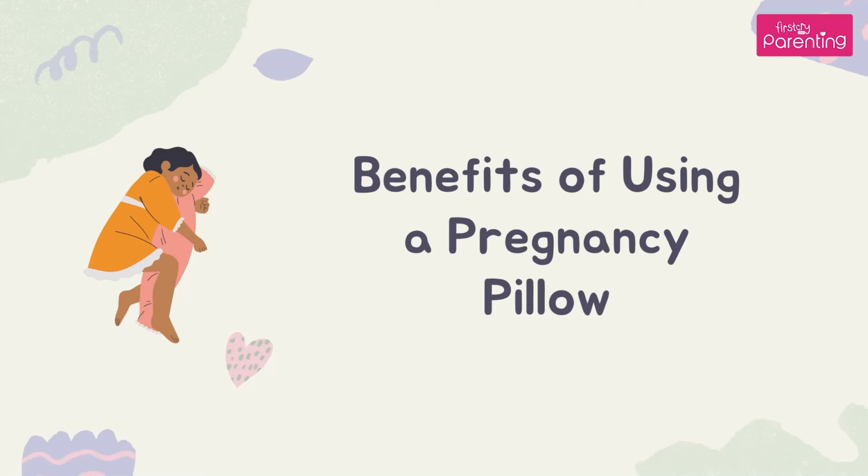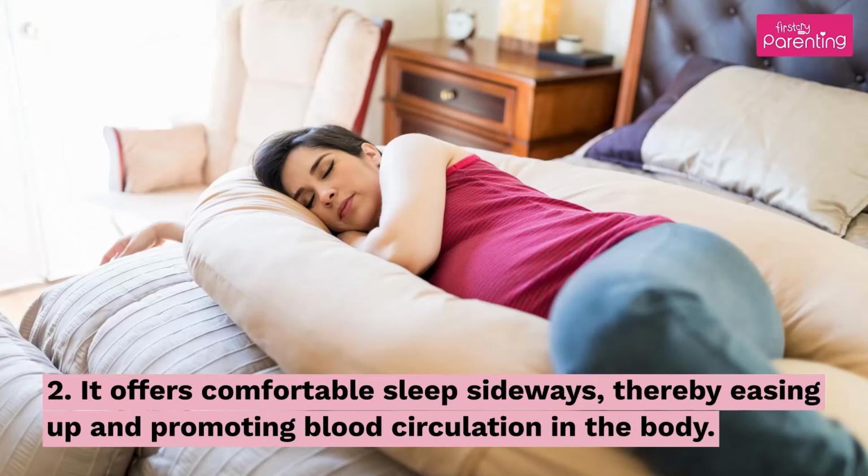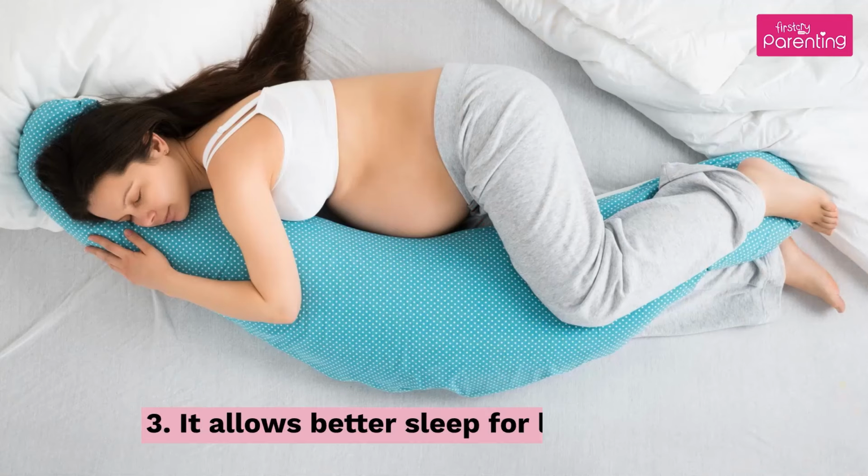Benefits of using a pregnancy pillow. 1. It supports and offers comfort to the back, hips and legs to ensure proper rest, relieving the pain. 2. It offers comfortable sleep sideways, thereby easing up and promoting blood circulation in the body. 3. It allows better sleep for longer hours.